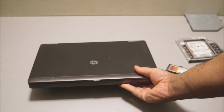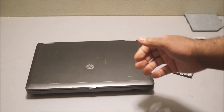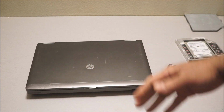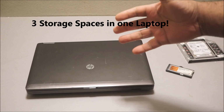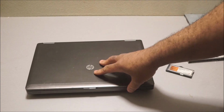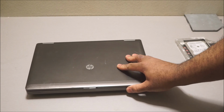So again, this is fully upgradable. You could add about 3 different storage spaces: storage space in your optical drive, storage space in your express card slot, and of course your main hard drive. So that's 3 storage spaces you can use for your operating system and for all your data, or for editing videos. You can do all of that on this small machine. So I guess that's about it.